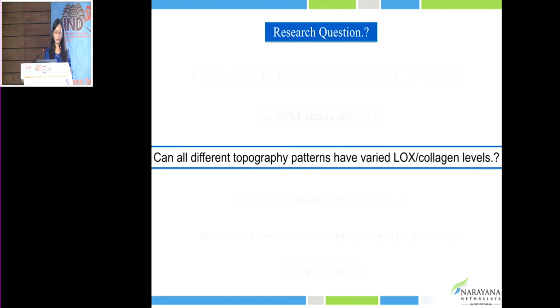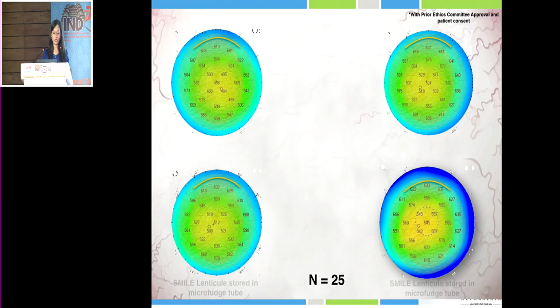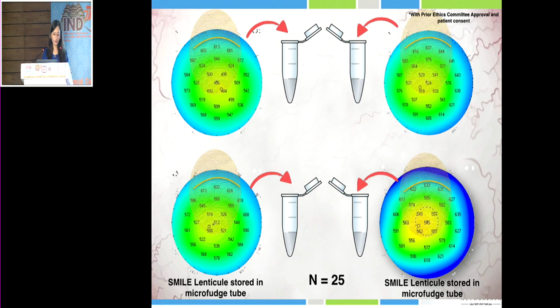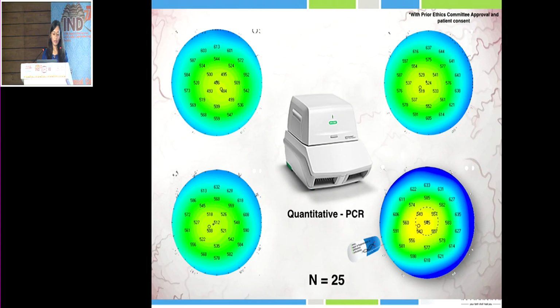So next we wanted to answer that, can all different topography patterns have varied LOX or collagen levels, and can they be different biomarkers or screening tools? So what we did was, all the patients undergoing SMILE surgery, we started collecting their lenticule with different topography patterns, different pachymetries, and we did the same molecular testing for them.